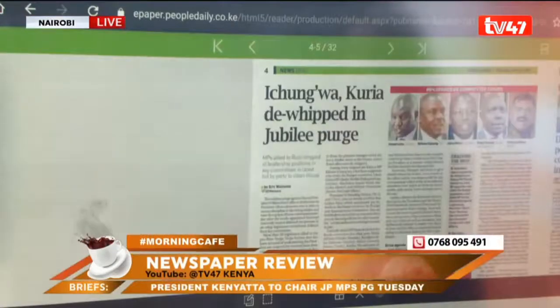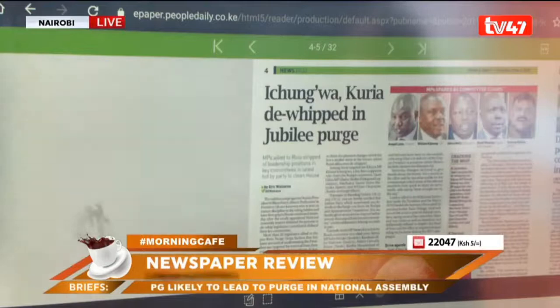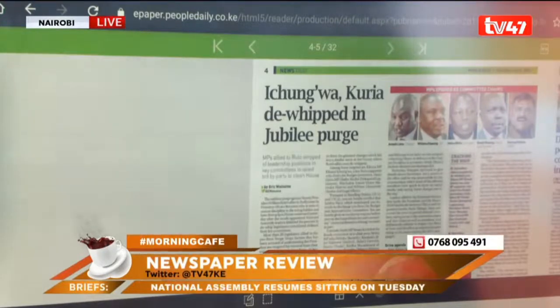The ruthless purge against Deputy President William Ruto's allies in Parliament by President Uhuru Kenyatta, who is keen to restore discipline in the ruling party and have a firm grip in the House, continued yesterday after the newly appointed National Assembly leaders initiated the process to de-whip legislators considered disloyal from key committees. This purge is set to bring some major changes, some unexpected. What do you make of this particular development?